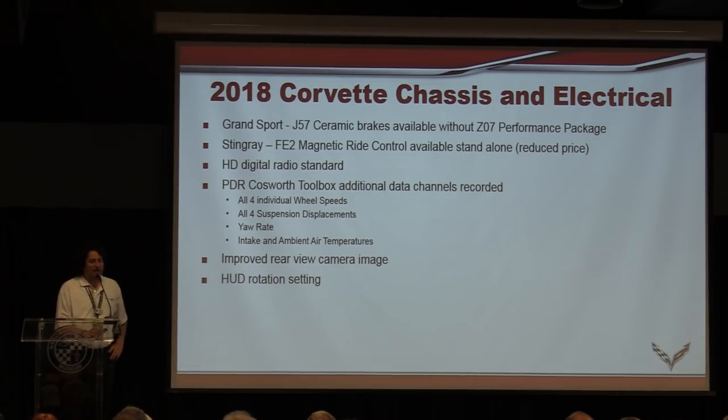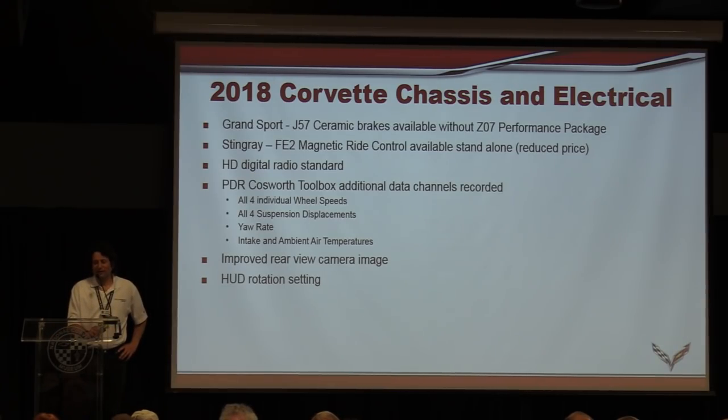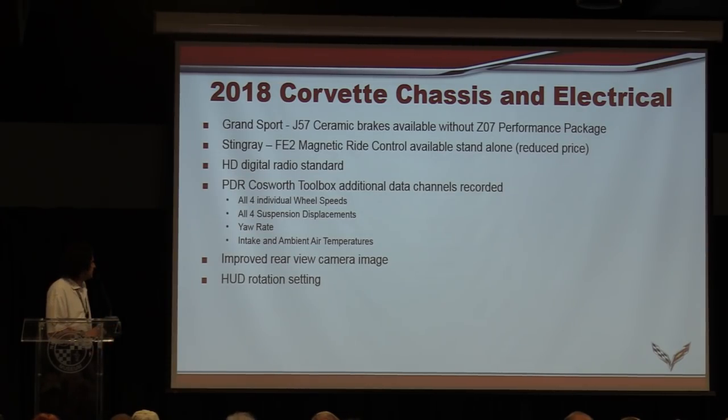On the Stingray, the magnetic ride is a standalone option. I'll explain that a little bit separately, but you can get the magnetic ride for a reduced price from what it was. We brought back HD radio. A lot of people remember we did have it in 2014. We weren't happy with the reception, so we upgraded some of the antennas and everything like that, so we're able to bring back the HD radio feature.